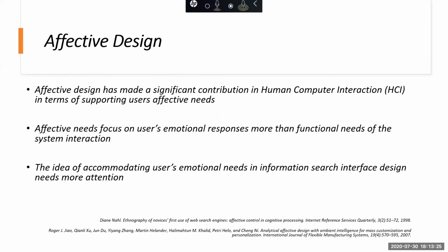Why affective design? We know that it has made a significant contribution in human-computer interaction that supports users' affective needs. And affective needs are basically focused on the user's emotional responses more than the functional needs of the system interaction. In past years, emotions have been gaining significant attention in product design and embracing diversity in user needs. The affective design approach is the idea of bridging the gap in interaction between human and technology.